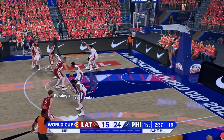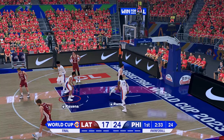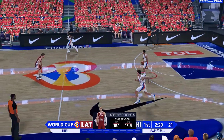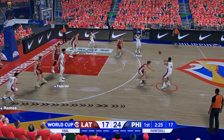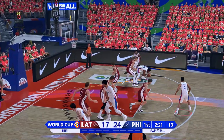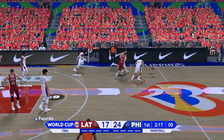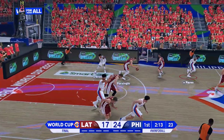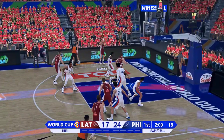Here's Smits. Still getting warmed up offensively. No scoring yet from him. Sinks it. And the shot from Porzingis. A knockdown shooter really from anywhere on the floor. Porzingis knows he has the green light to fire from there. And there's the pass to Perez. Six on the shot clock. And here's the fast break. From past the arc.